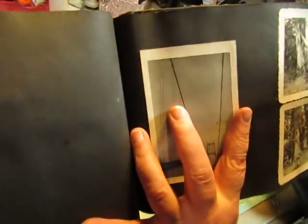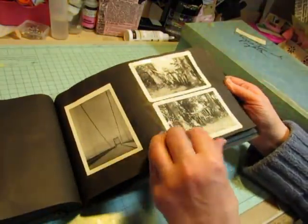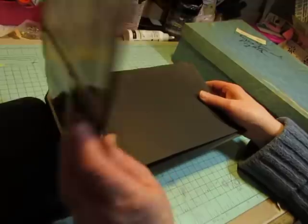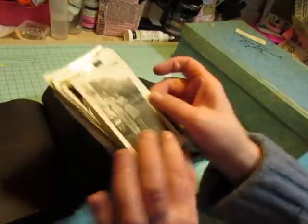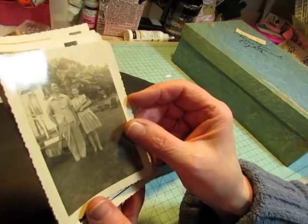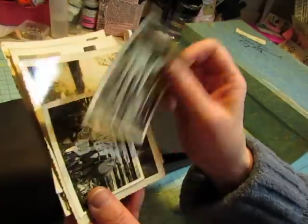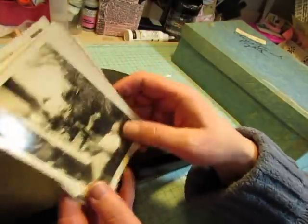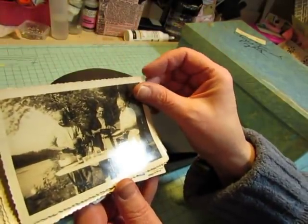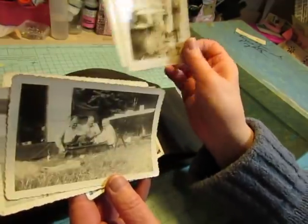I'm trying to figure out what's hanging on the line here. I guess it's fish. It's a lot of fish. So I will be putting old photos in my shop too. Look at that. Cute couple. There's a guy with some fish and a cigar in his mouth. We were into fish, I guess.